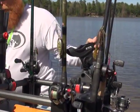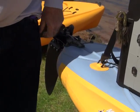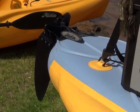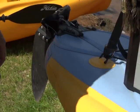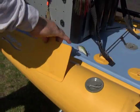Back here is the rudder. This is what steers it. It's got a little place for when you want to use it as a stand-up paddleboard. It's got a system here where you can just store the stand-up paddleboard with that.